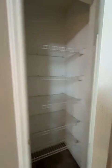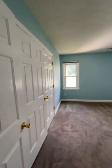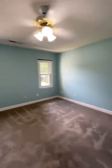Oh, we've got another hall closet. There is so much storage in this house. We've got another attic entry point. And then here is bedroom number 3, I guess it would be. And you could have a queen bed so far, or even a king bed in every bedroom we've been in.